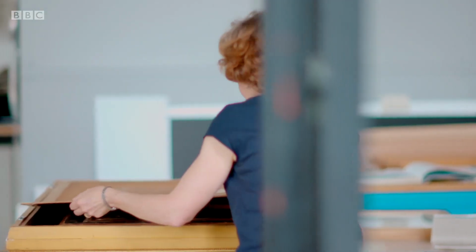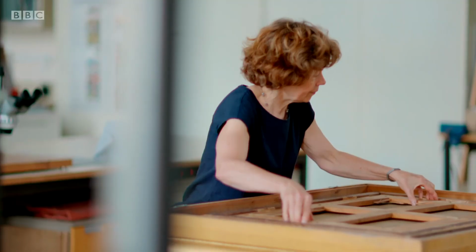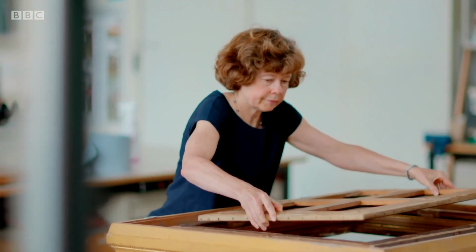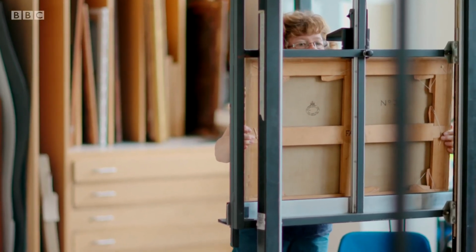But if there is an issue, Nicola will have to solve it quickly. The museum has only just reopened after lockdown, so the team is under extra pressure. Usually it takes us several months to prepare objects to go out on loan, but this time we have to do it in several weeks, which is quite a big ask. It's going to be up to the wire, I think.